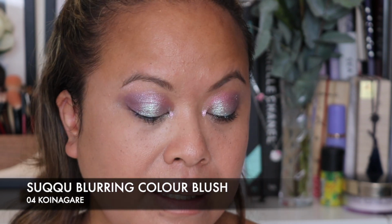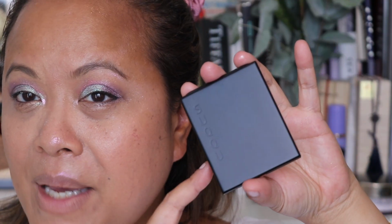These are just gorgeous. The formula is gorgeous, and I knew I had to go back and get some more shades. So this is number 4, and it's in the shade KOINAGARE, and I'm going to show you it as a swatch on my hand, as well as putting it on first on both cheeks, because I think it's a nice base shade. And then what we'll do is add the highlighter from another blush to kind of make it pop. So it has the matte packaging.